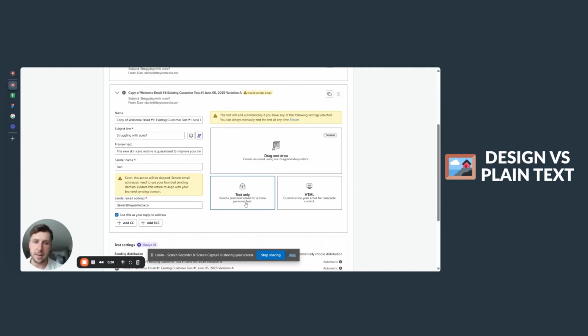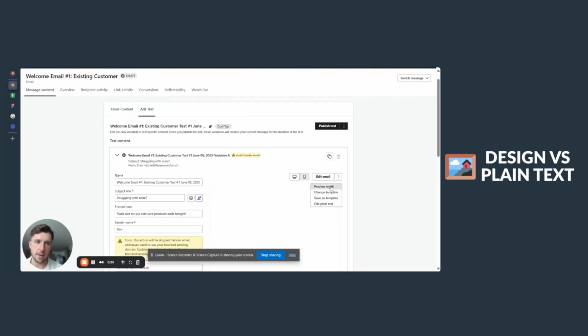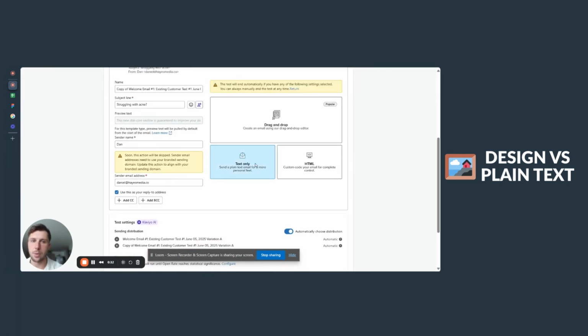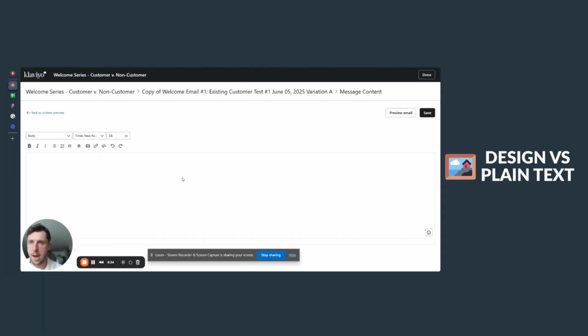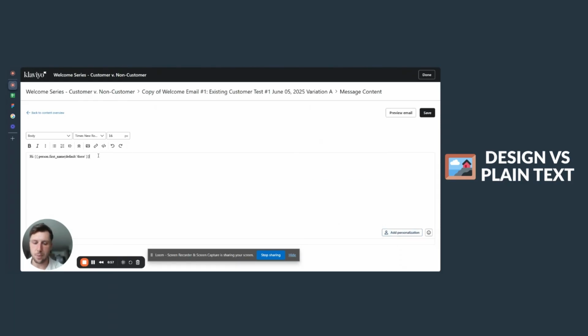Then for the plain text version, you want to go here. When you duplicate it, you have to click change template, and then you want to go text only. And then it will open up this rich text editor where you can have all your formatting here, the font, and then your different types, heading, and your size. So what we tend to do is have a high, and then some personalization at the beginning, and then you just write as normal.